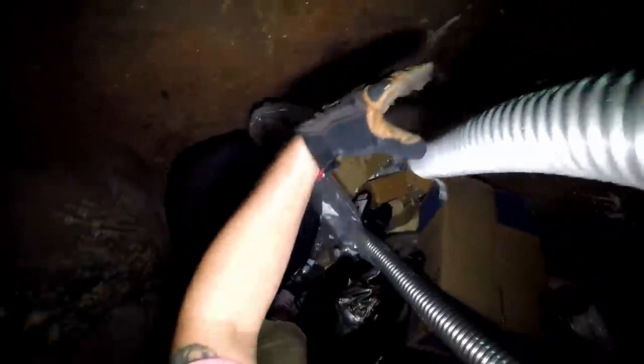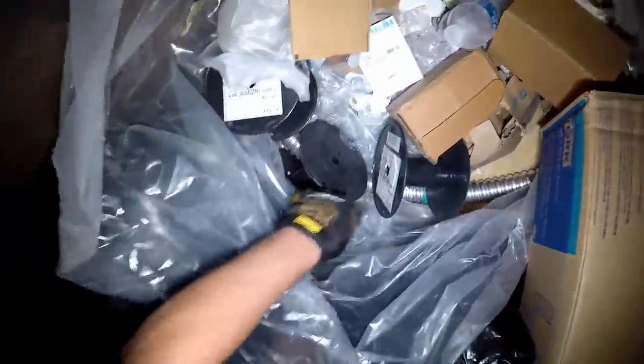I'm down here in this bag. This is the kind of stuff I want to find with copper in it. I wonder if it's aluminum. It feels pretty light. It's probably aluminum. Aluminum! Big hole. Big hole. Not much.